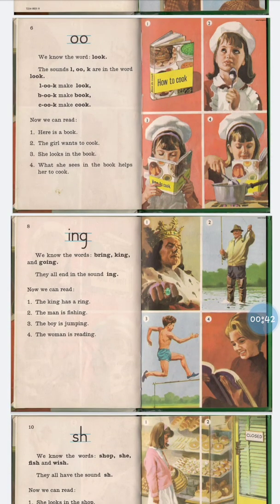Oo. We know the word look. The sounds oo, k are in the word look. Oo, k make look. Oo, k make book. Oo, k make cook. Now we can read. Here is a book. The girl wants to cook. She looks in the book. What she sees in the book helps her to cook.